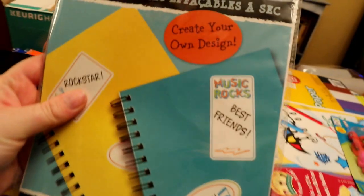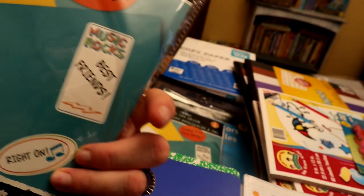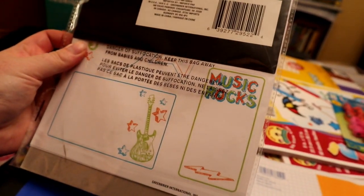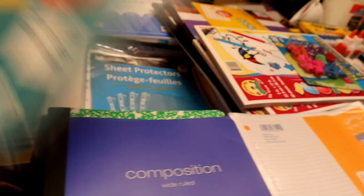Here is a whole bunch of little stickers so you can decorate your notebooks. And I think it says wipe off. So I don't know. I think maybe you can write on there with dry erase maybe? I just realized it said that, but I thought those were so cute so that even when the kids get a blank notebook, they can decorate them. Or maybe they can even decorate their books, but that's fun.